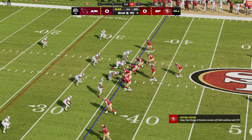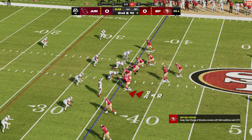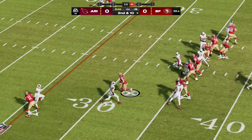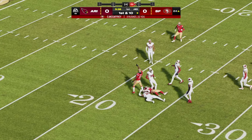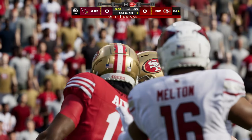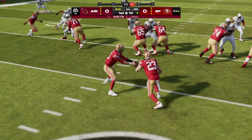They'll try again from the 36 on 2nd and 10. Shotgun handoff now to McCaffrey. And this defense not ready for that one as he'll take this down inside the 25. The Niners have the 1st down on a gain of 11.